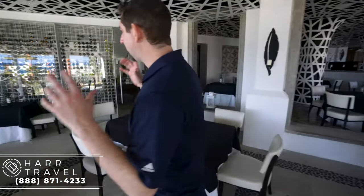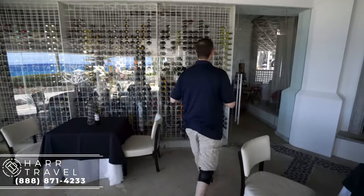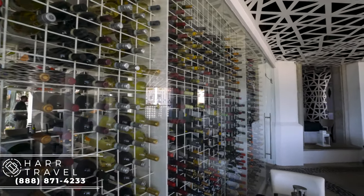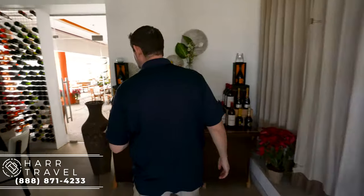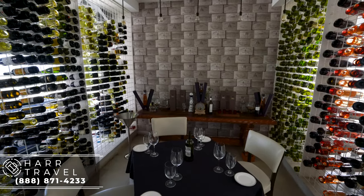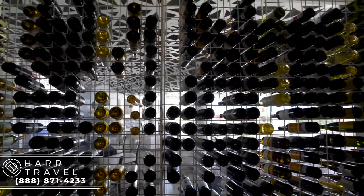Now, something that's interesting about this particular resort, and this particular restaurant, is if you want to elevate the experience, you can do a wine meal. So basically it's an upgraded concept where you dine in here. It's a private place. Maybe you want to celebrate a birthday. You could buy some upgraded alcohol or wines, bottle service, and this would come with it.